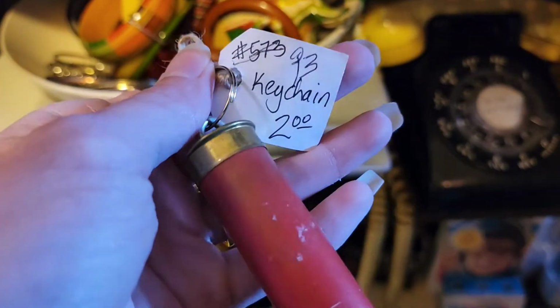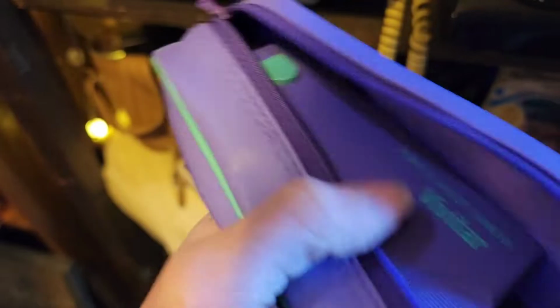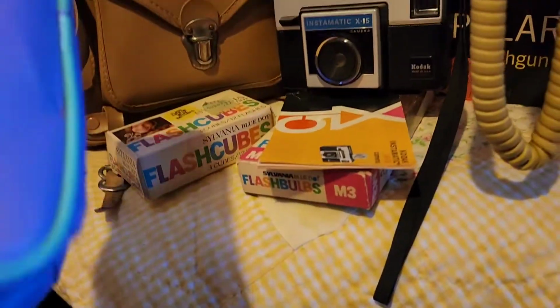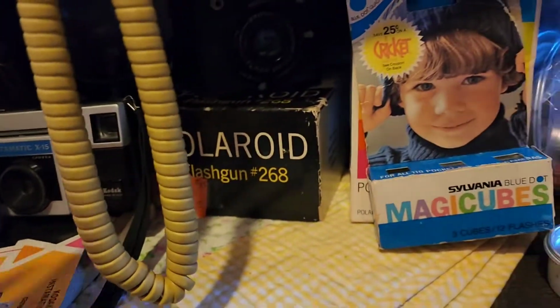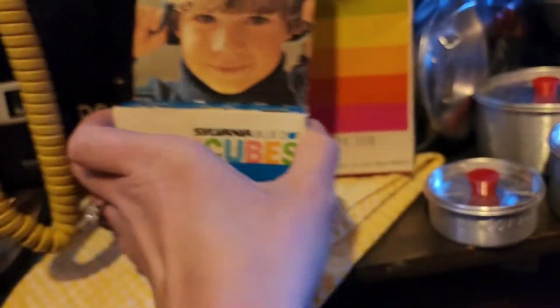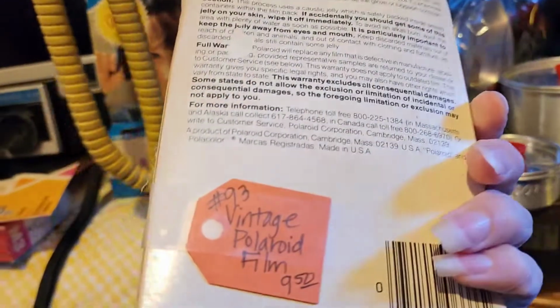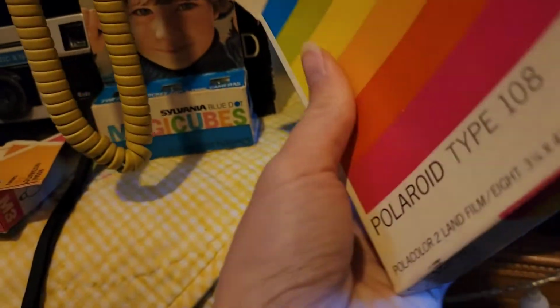These are some bullet casings made into a keychain. I'm trying not to have all those lights in the camera. I really like this, but it was $15, and that's pretty high, because that's how much I normally would sell them for. Some magic cubes, that's the flashlights, or the bulbs. And this I thought was going to be worth it, but it was $9.50.